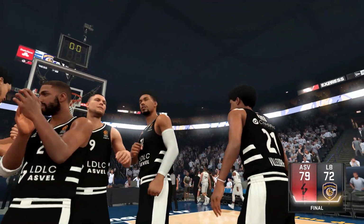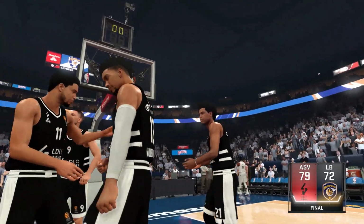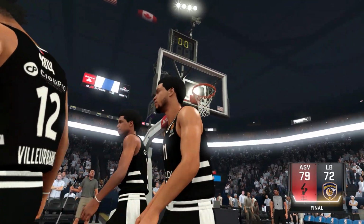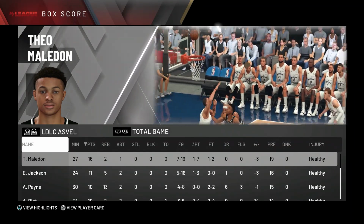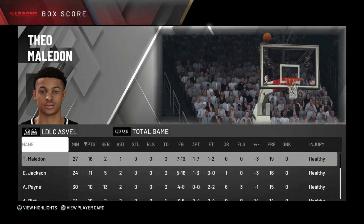His team did win 79-72 in this one. We'll take a look at his stats in a second. He had 16 points, 2 rebounds, 1 assist. I mean, he did shoot 7 for 19, only knocked down 1 3-pointer, which we saw in that good possession he had.